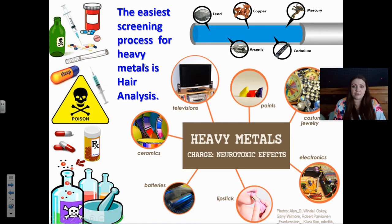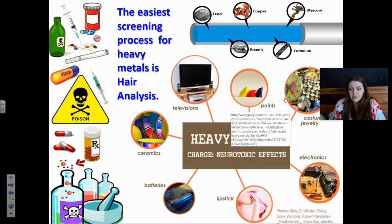The easiest screening process for heavy metals is actually a hair analysis, to see if someone has had too much of that metal or has been poisoned with it. It's usually easiest to find in their hair. It holds it the longest. Heavy metals have neurotoxic effects. So these are some things that have been known to have these inside of them, and to cause problems when people were using them or around them too much.